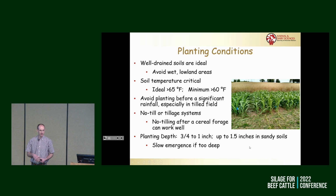And if you have any inclination that you're going to have a heavy rainfall coming around planting, you're going to want to think about delaying planting, because especially in a tilled situation, if you go through there and it's fairly loose soil and you plant that, you get a heavy rain, that's going to basically crust over, and the germination is going to be pretty awful. So you're going to end up with a lot of weed pressure in those fields due to crusting.